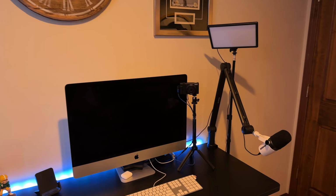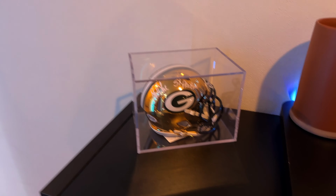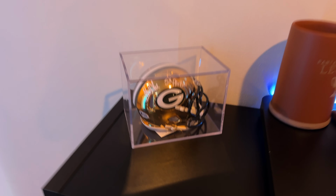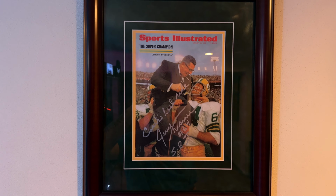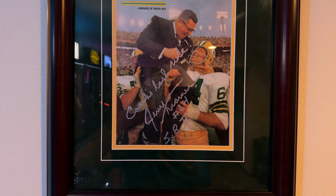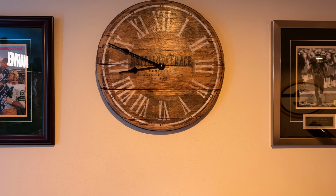The iMac. We have our streaming devices here. We do have a mini Packers helmet chrome that's signed by Sterling Sharpe, one of my favorite receivers growing up. This is the actual Sports Illustrated from when the Packers won Super Bowl II. Jerry Kramer, who's carrying Lombardi, signed it. It says Coach's Last Ride. So I got to meet him. That was really cool. And then we have a Buffalo Trace clock. It's the top of a bourbon barrel.